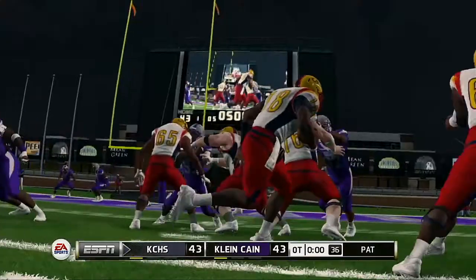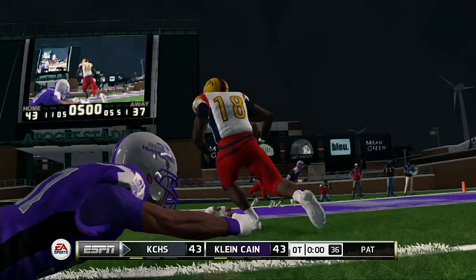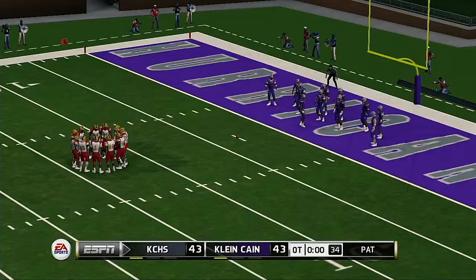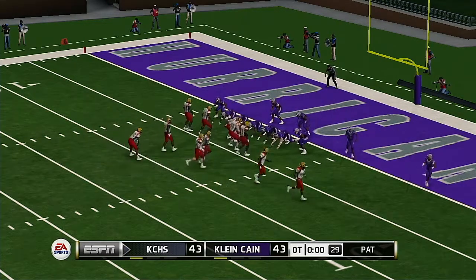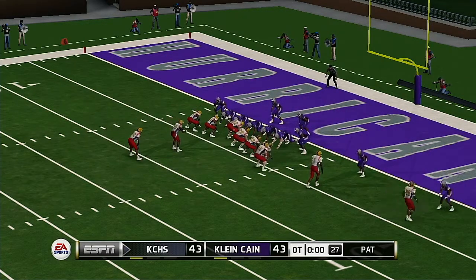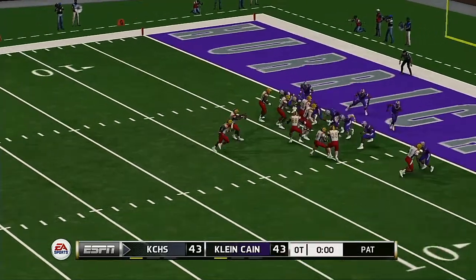This is where having to go for two really makes things tough. I'm sure they'd feel a lot better about ending this if they had to just kick the extra point. So the offense will stay on the field and attempt the two-point conversion. Watch out for a pass play when you're in a goal line D.